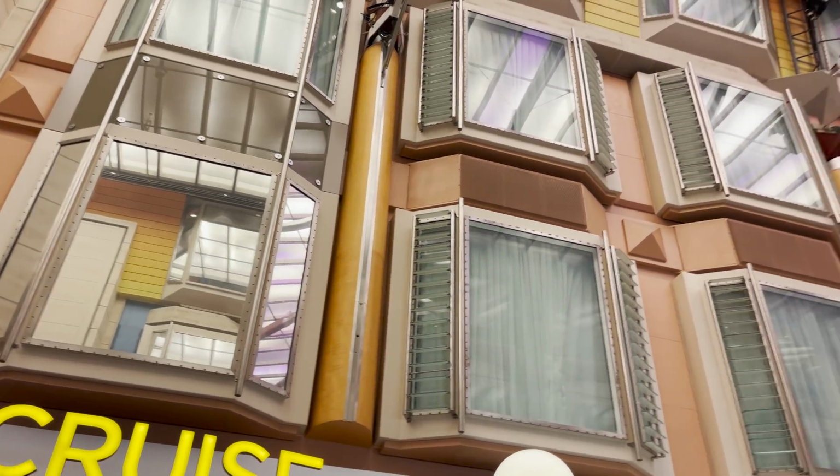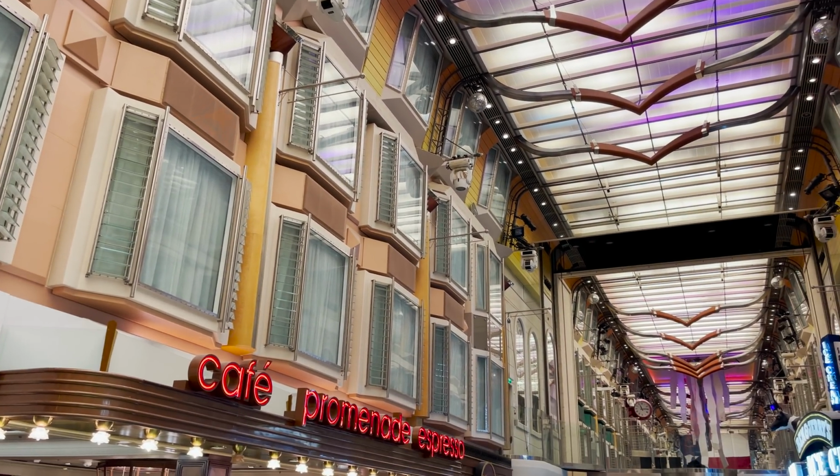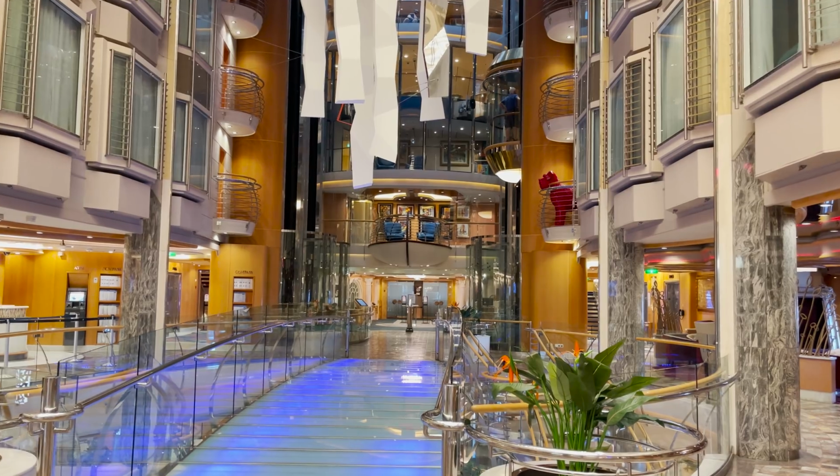That, of course, is Liberty of the Seas' sister ship. We stayed in a promenade view room, and we'll give you a full tour of that. Again, find that in our Independence of the Seas playlist. All right, deck 5, heading aft.